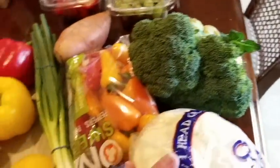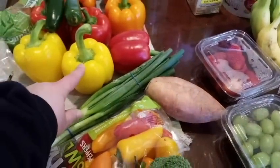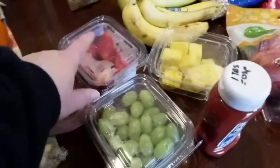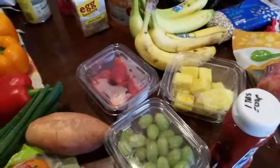Broccoli, all organic. Sweet potato, and all of these are organic. So this is for the organic peppers, 3 for $5. Not bad for organic. And then we have our fruit. We have grapes, strawberries, and pineapple. I keep wanting to call these watermelon every single time I see them.